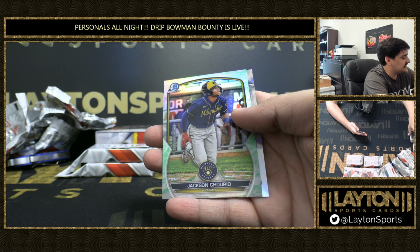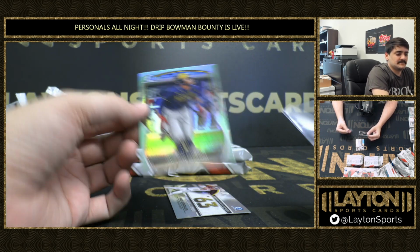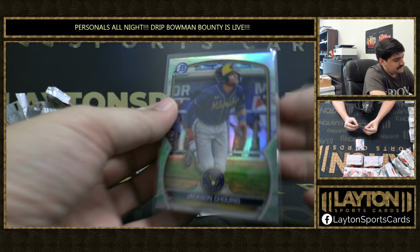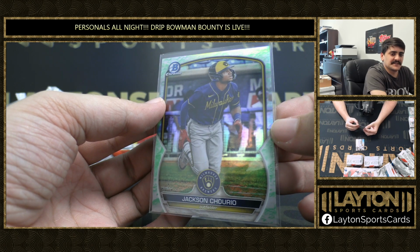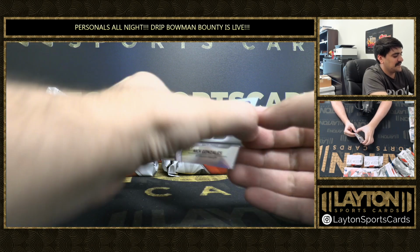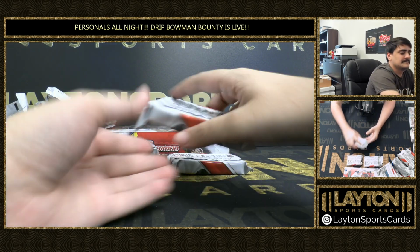And we have Jackson Churio. Nice prospect here. On the not numbered, still don't know exactly what this is called. I couldn't find it in the checklist. I looked. If anyone could help me out there. Nick Gonzalez on the top 100.